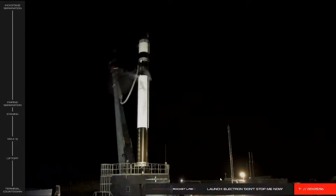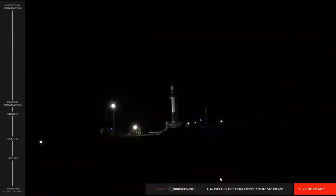Just a quick update from Mission Control. We're at T-minus 5 minutes and 54 seconds and counting. That white vapor you see rising from an Electron is actually the liquid oxygen boiling off its tanks. These tanks need to be continually topped up so that Electron is ready for flight at T0.